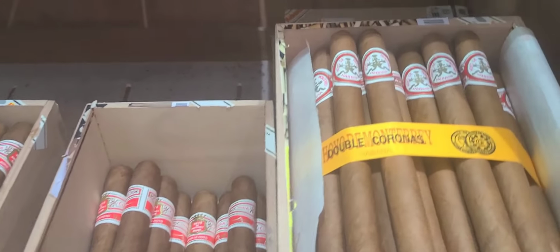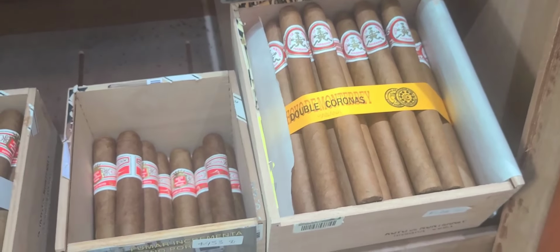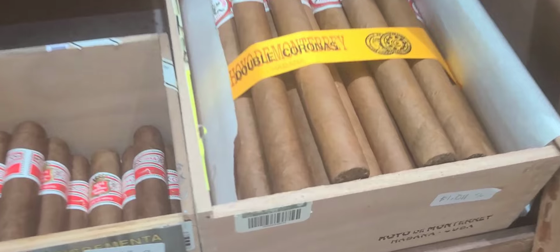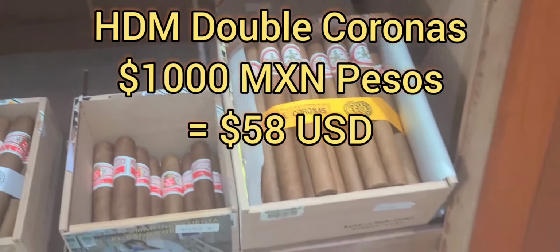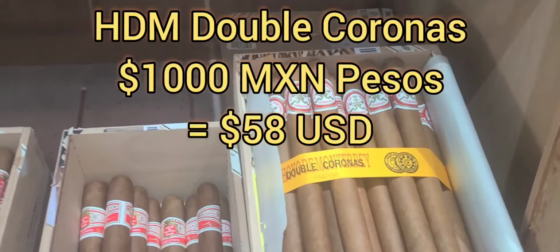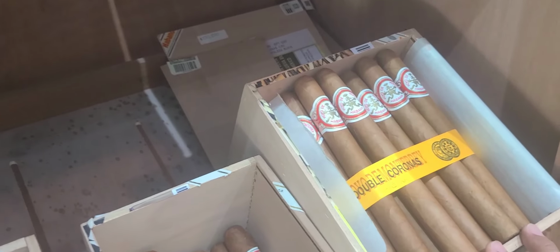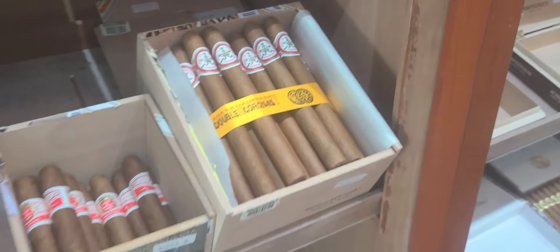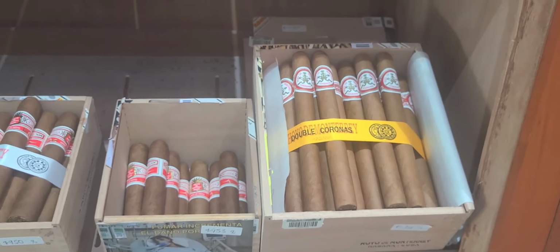They have Cuaba. Oh, look at here. They have Hoyo double Coronas. Oh, this is a cabinet box, 50 piezas. Very nice. A box of Hoyo double Coronas. And let's see what the precio is. The price is about 1,000 pesos, so you're looking at about $115 to $120 a stick. Wow. But double Coronas, and ¿tienes una caja todo? ¿Completa? No. Es la única abierta. Okay.